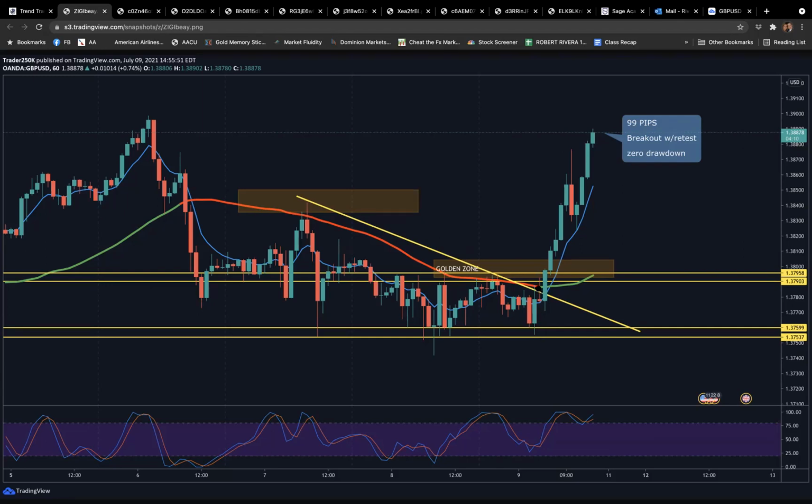Bounces up, rejects at the 50, comes back down, retest, breaks through, closes outside, bounces again, and takes off for 99 pips. Breakout with retest, zero drawdown. And it was really a fantastic week for trading.